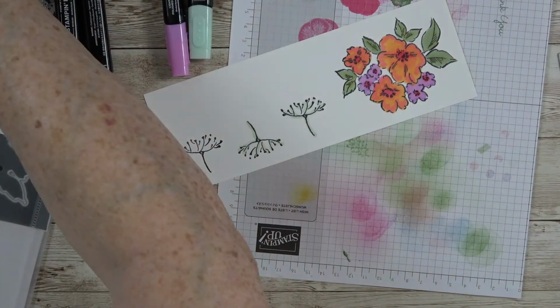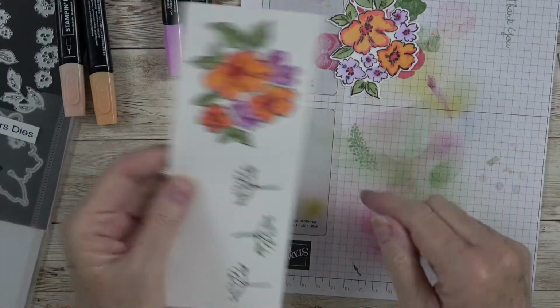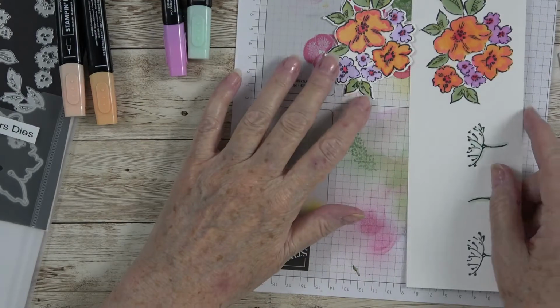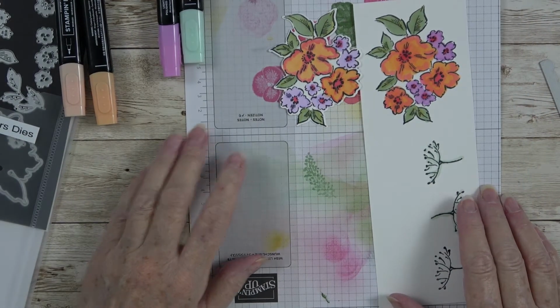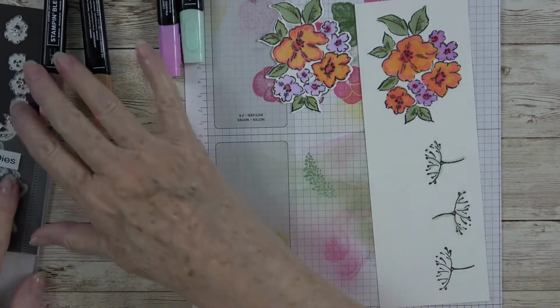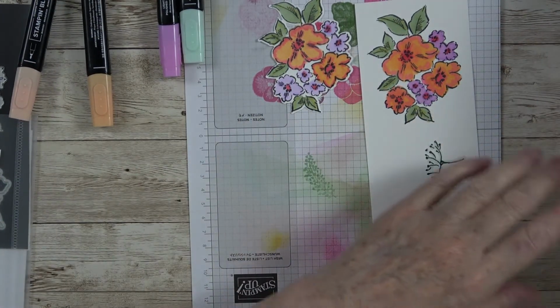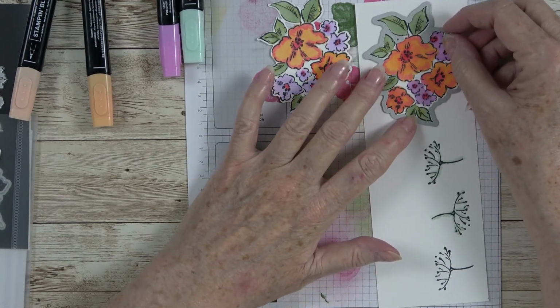Now I did one, so we're going to see which one we like the best. Let's go ahead and cut. That's the first one I did. So I'm thinking, I don't know, I like them both. What do y'all think? This one or this one? Let's go ahead and cut this one. So I'm going to use this die right here. And whenever you're using the Stampin' Up!